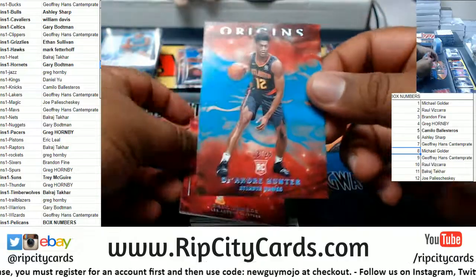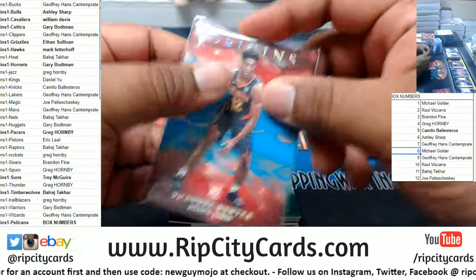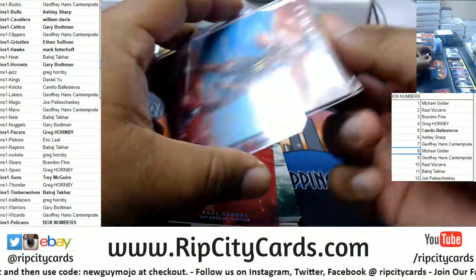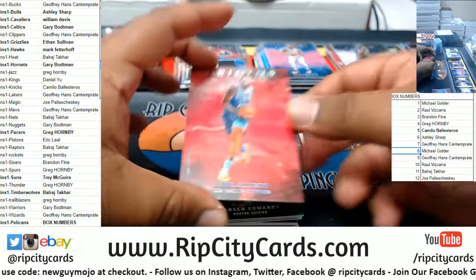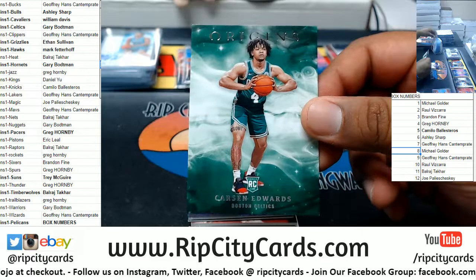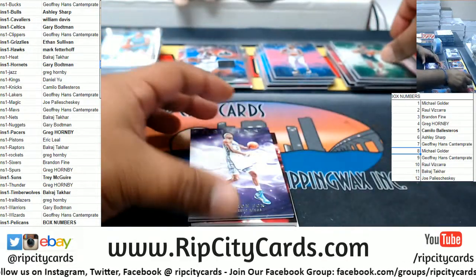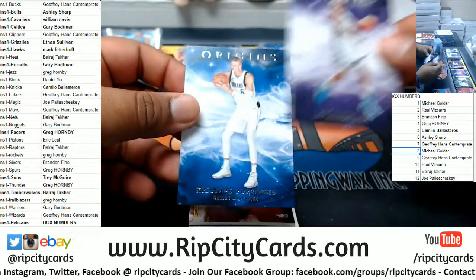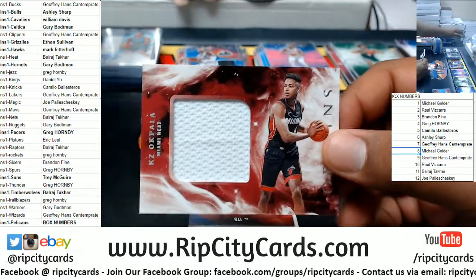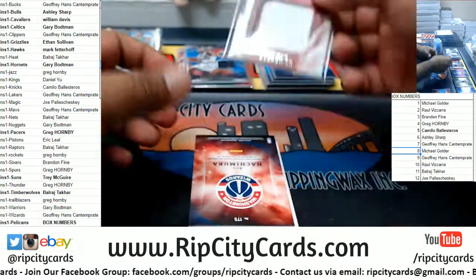Nice one. DeAndre Hunter to 25 for the Hawks. That's a good one. Would be nice over some ink. Paul George, Clippers. Carsen Edwards, Celtics. This guy's a beast. A lot of guards for the Celtics, though. De'Aaron Fox, Kings. Porzingis, Mavericks. KZ Okpala, Heat relic.